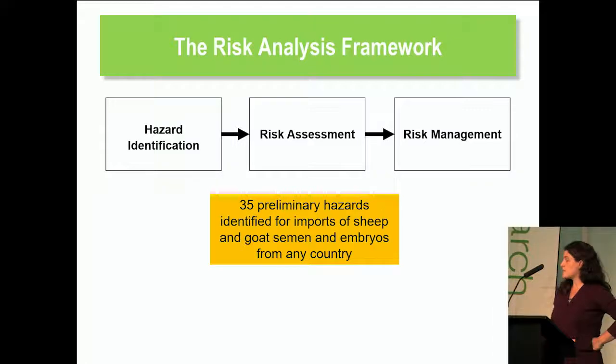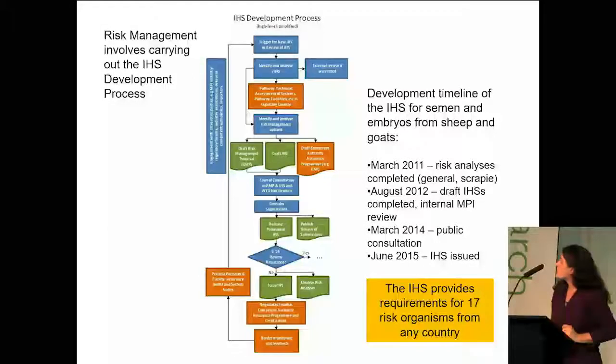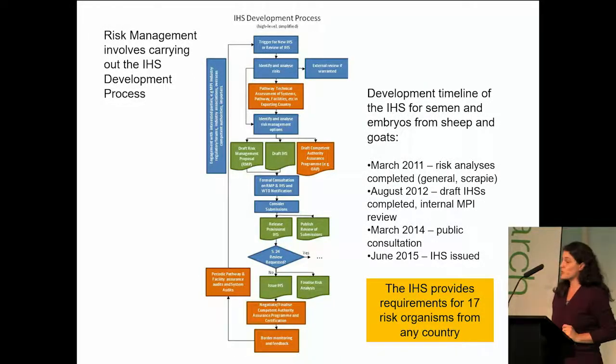The next step is that document, the IRA, which, just if you're curious, looks like one of these online. Nice lengthy document. That's taken by the risk managers, so the people on my team. And we try to come up with an actual import health standard. So risk management involves carrying out the IHS development process. It's a lovely 7-page checklist, making sure that no errors are created in the process that would jeopardize New Zealand's biosecurity.